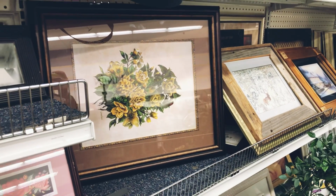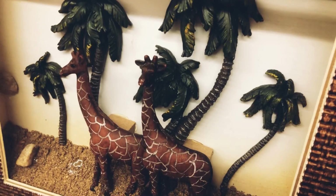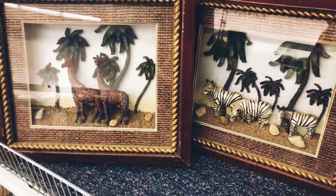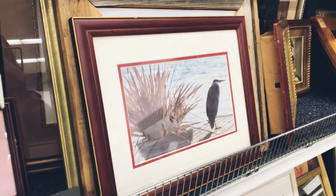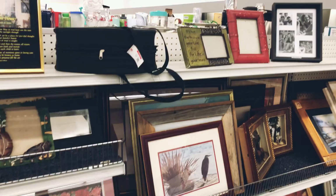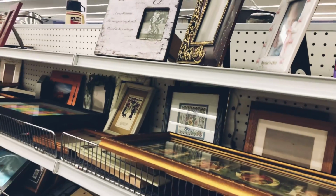I have found pieces that have been worth thousands of dollars and have resold them or kept them for my own home. From time to time, I love to change up the rooms that I am working on, and there is no greater way to get inspiration than to change up some of the art. It really changes the room and changes the mood. When you are looking at the frames, be sure to check out the picture frames. They are always a great way to change out those family photos.